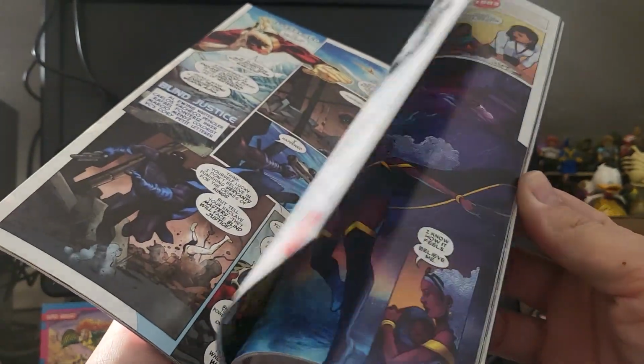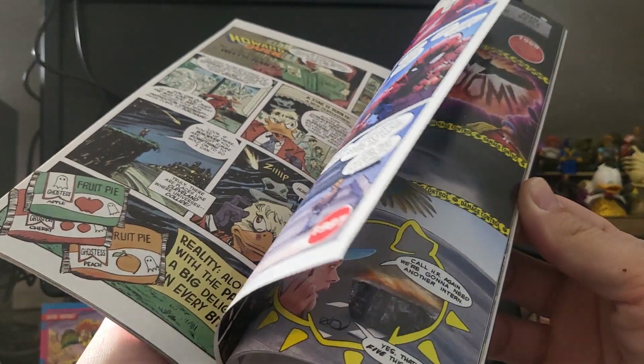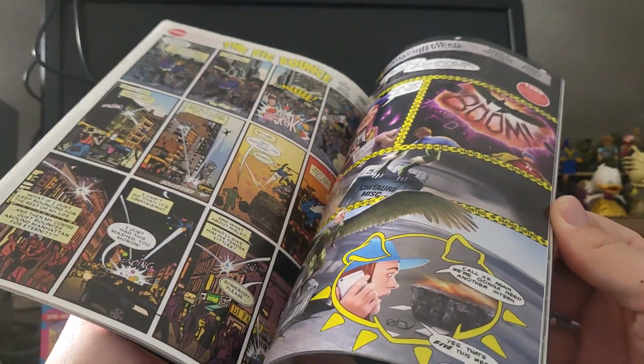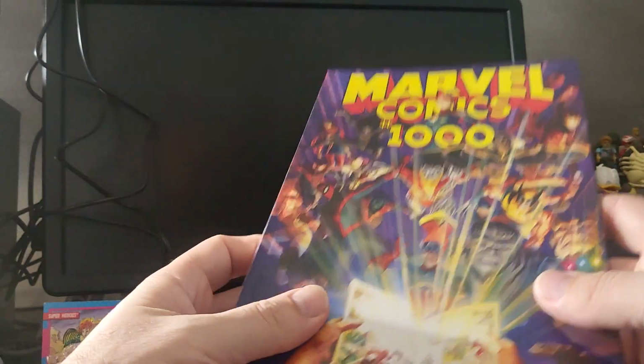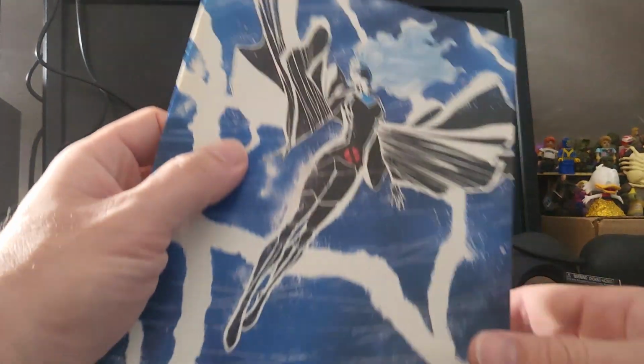It looks like Howard the Duck's in there, for example. Cable, all sorts of people. So I figured, yeah, why not? Oh, and this one I was excited about.